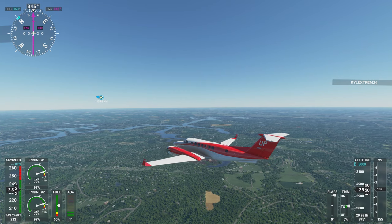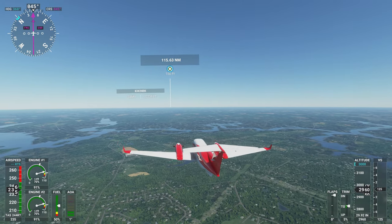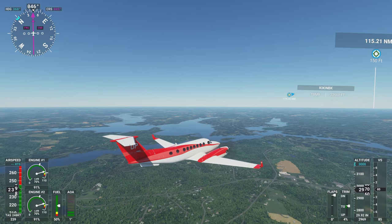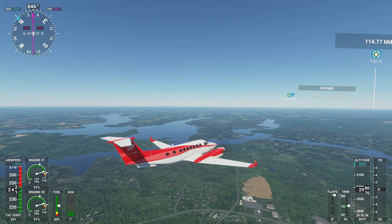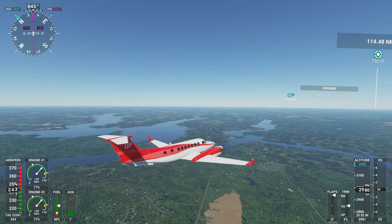Alright, looks like a pretty populated area. I flew in here the other day, it was raining like mad, so I'm glad to see the weather has changed. Okay, it looks like we're at altitude. I'm gonna level off the throttle.